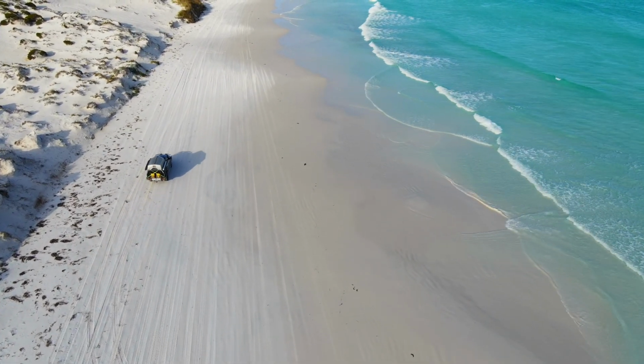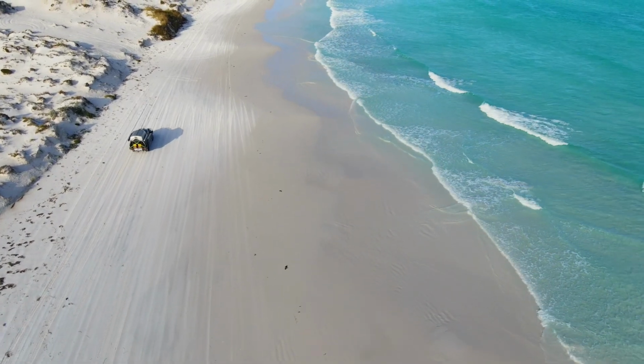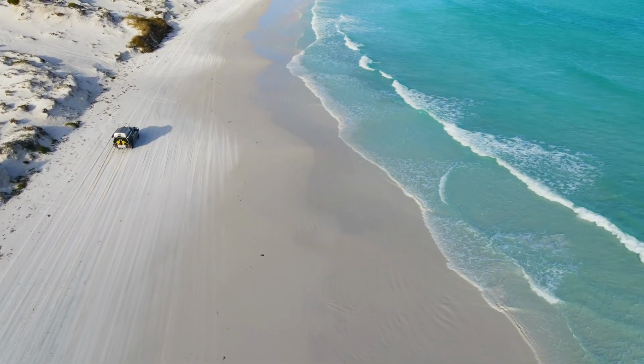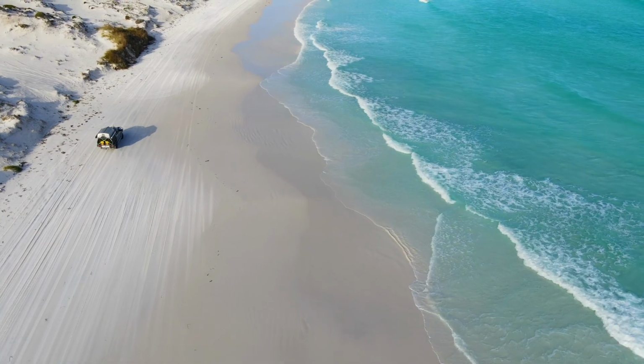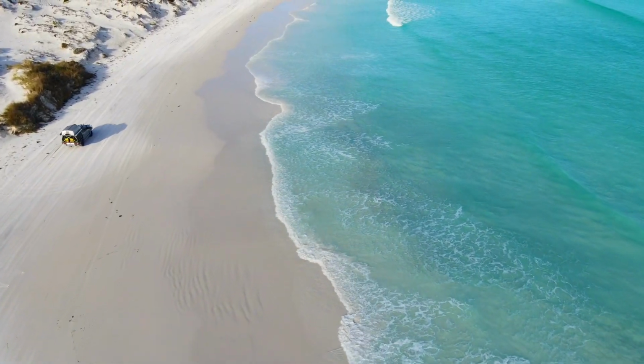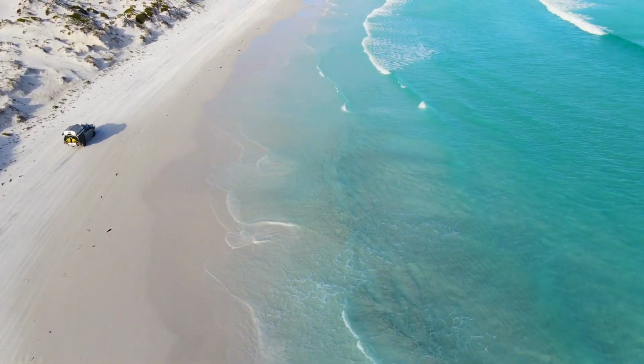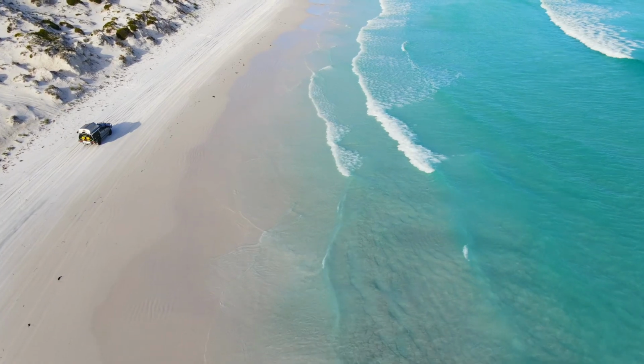Here we are, having a little cruise along the beach and just enjoying the environment we were in. Bennie absolutely loved it as well. He got to be off leash. We had some ball time with him. No one else around, no fear of any other dogs. So he loves it when he's able to do that. But look at this.